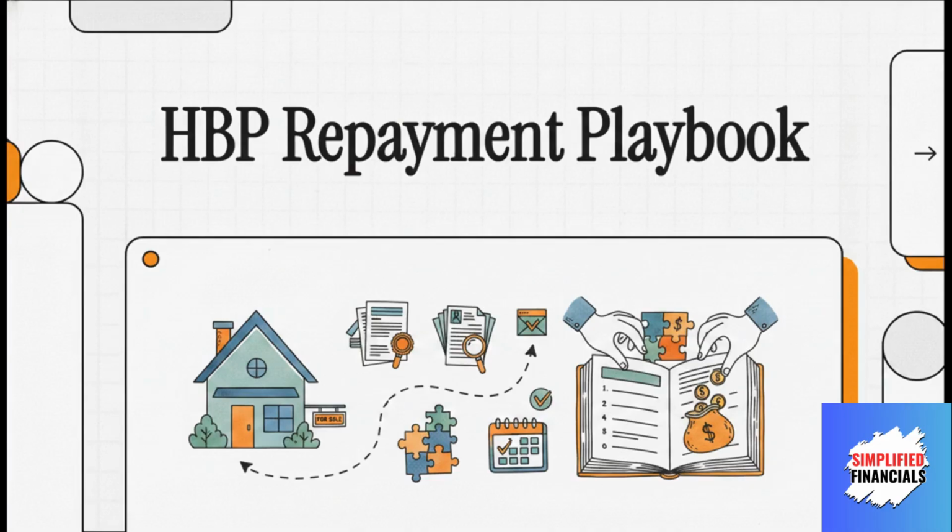Today, we're going to take the often stressful, kind of confusing puzzle of home buyer's plan tax rules and turn the whole shebang into a clear, step-by-step playbook for your wallet.